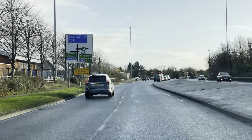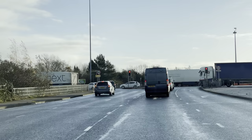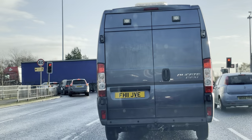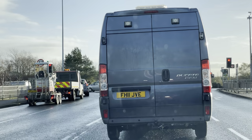So at the lights, we are going to turn right. So both lane going right, so we'll keep our car left-hand lane. I will explain you how you're gonna turn right from this left-hand lane. While turning right from here, so many learners, they fail their test. I will explain you why.